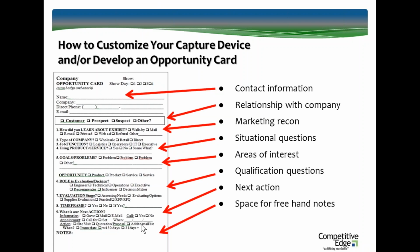Now, what I'm showing you here on the screen is how to customize your capture device. Again, I'm a strong advocate for the electronic system, but there may be scenarios where it just isn't going to work for you at all. And so you'll see an example on the screen of how to think through the flow of information. The first thing you capture is the contact information, which is embedded in the badge. I like to capture the visitor's relationship with my company. Is it a customer? Is it a prospect that's in the sales funnel? Is it a new opportunity or what?